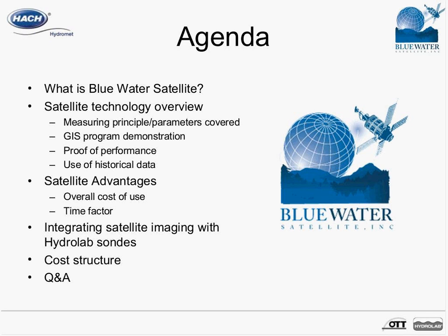We will then briefly cover the proof of performance and using historical data to identify trends within our water body. Later, we will review the advantages of using satellites to monitor water quality and also outline how to best integrate satellite monitoring technology with spot sampling from Hydrolab sondes. Finally, we will review the basic price structure of satellite imaging and show just how economical it can be.